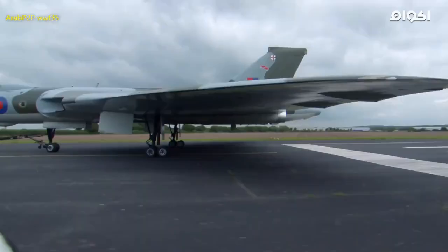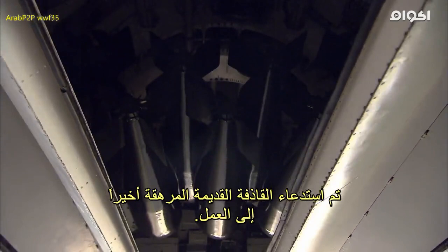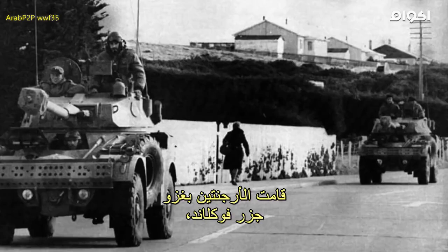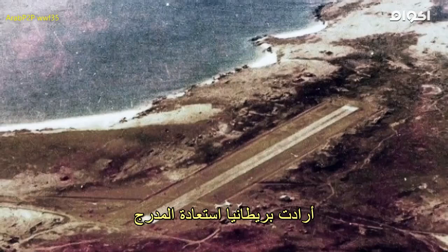By 1982, the Vulcan's time was nearly up. Then, just 3 months before retirement, the tired old bomber was finally called into action. Argentina had invaded the Falkland Islands. Their tanks were on the streets, and their aircraft had captured the key strategic location of Port Stanley Airfield. Britain wanted to take out the runway, so it couldn't be used by Argentina's fast jets.